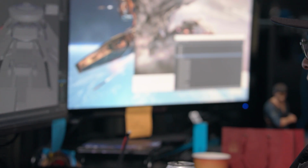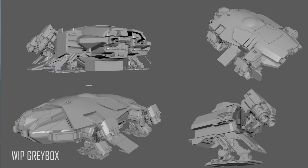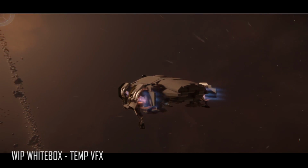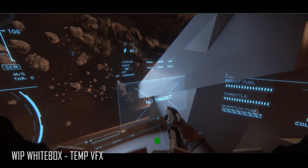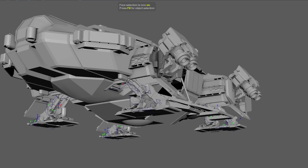Now, over on our ship team here in Los Angeles, they've completed the white box phase of the Anvil Terrapin and moved into the gray box phase, which includes the final geo on the pilot seat, the cockpit, the main engines, landing gear, and housing. Meanwhile, the white box is already up and flying for our initial tests. We've also done some basic rigs and animation on the landing gear and on the landing gear housing.